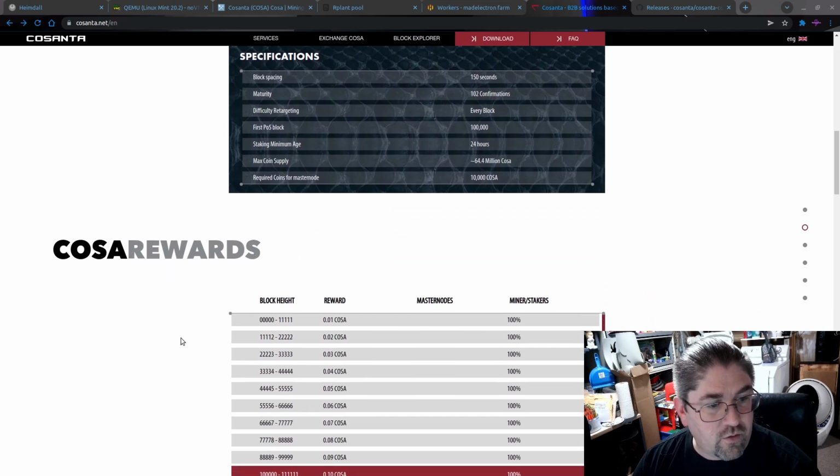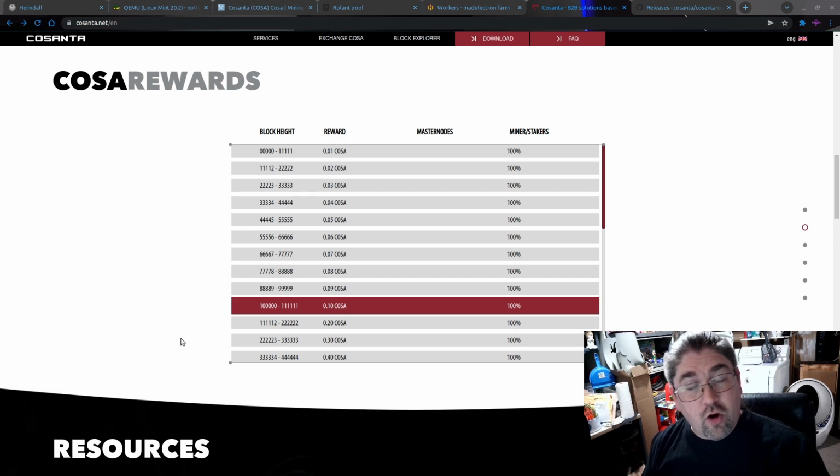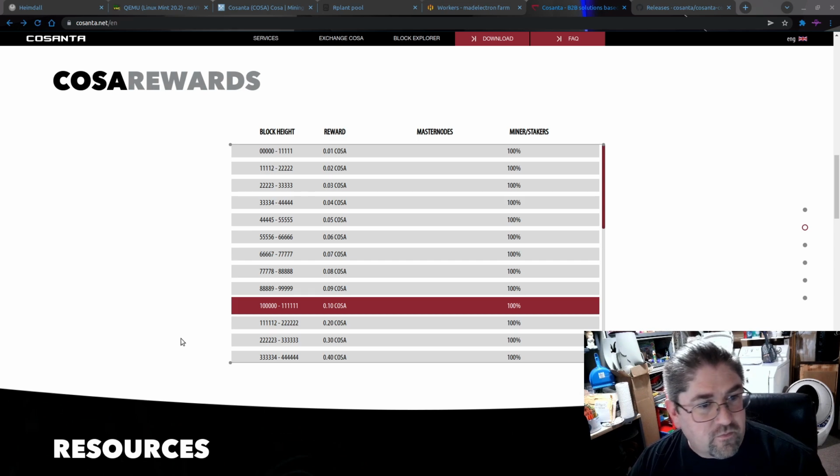So let's go on down here and look at the rewards. Now, this is where it's going to flip everyone up when you're used to traditional mining. Like when a new coin comes out and you try to mine it real quick to get a lot of it early on. Cosanta is designed to keep that from happening, from a few people having a ton of coins early on. So it starts off at 0.01 COSA. I didn't start there. I started all the way down here at 0.08 COSA. I've been mining it since then.